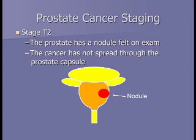A T2 cancer is a cancer that can be felt with the finger. So this is approaching the edge of the prostate, something that could be felt. There's different subgroups of T2 cancers, whether they're small or large, whether they're on one side or both sides of the prostate. But take-home message is that a T2 tumor you can feel with the finger, and it's just on the prostate.